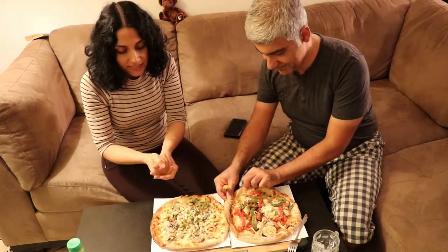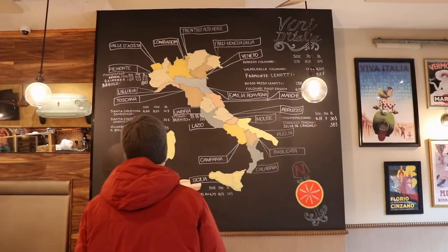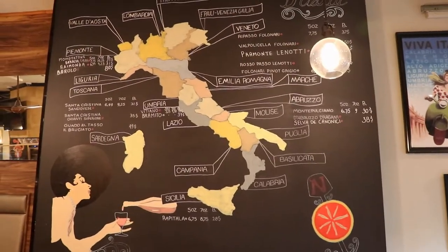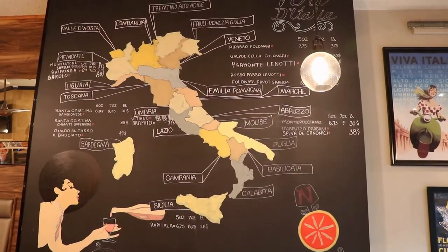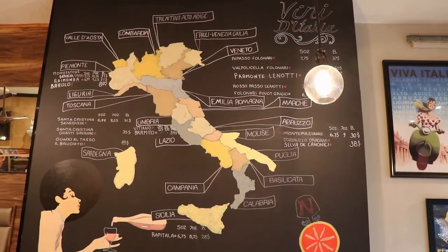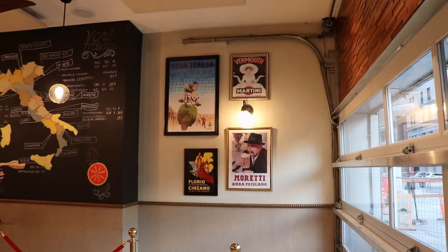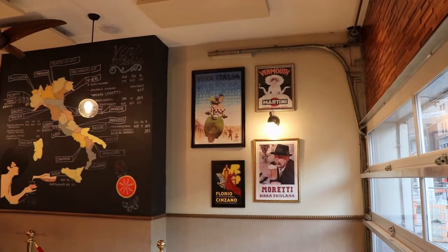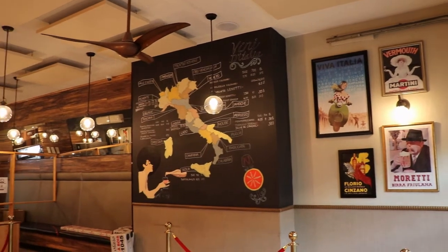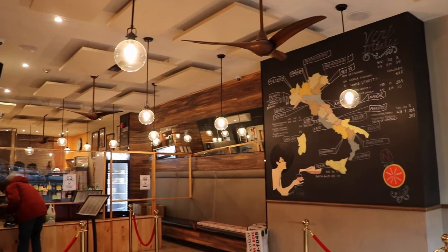One thing about this place is they have this big map of Italy hung on one of their walls. And based on which city in Italy, they have categorized all the wines that they have, and they sell the wine as well. But because of the COVID situation, we have to bring everything home. We didn't order any drink, and we decided to stick with the pizza only.